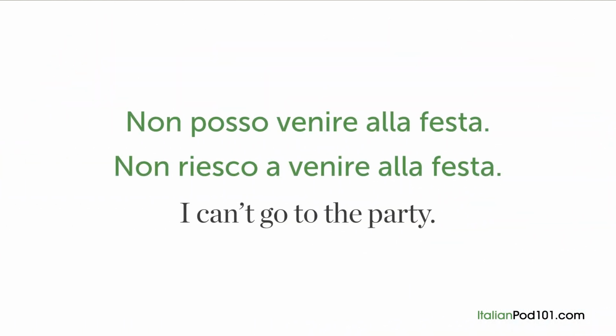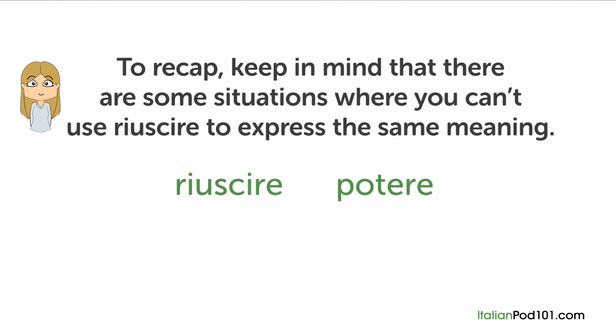Sometimes it doesn't matter which verb you choose. For example, you could say non posso venire alla festa or non riesco a venire alla festa. Though their nuance is different, the meaning is the same. I can't go to the party. To recap, keep in mind that there are some situations where you can't use riuscire to express the same meaning.